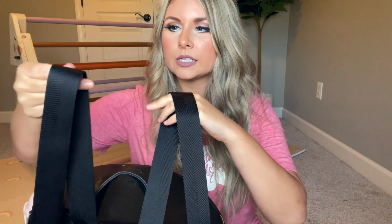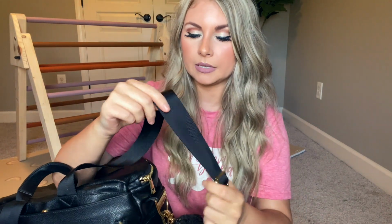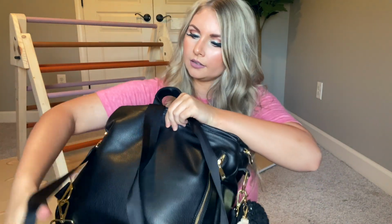I'll go ahead and start on the back really quick and show you guys the straps. So you do have the option to do a backpack style. This is like that seatbelt material, and then it has the gold hardware that kind of slides up and down. If you don't want to do a backpack and you're not a fan of that, no worries. You're able to do more of a crossbody bag. So again, it's that seatbelt style. It has the gold hardware, and my husband actually uses the shoulder strap more, and I actually use the backpack. So totally your preference. You have the option to do both.